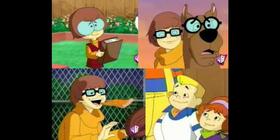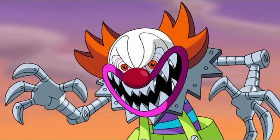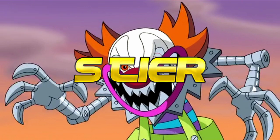Speaking of this, there's a flashback to their childhood where they appeared in their forms from A Pup Named Scooby-Doo. Firstly, it's a nice homage, and second of all, does that mean A Pup Named Scooby-Doo is canon to what's new? Because that opens a lot of gateways. Regardless, this is one of the best episodes, so I'd have to give it a 9 out of 10, putting it in S tier.